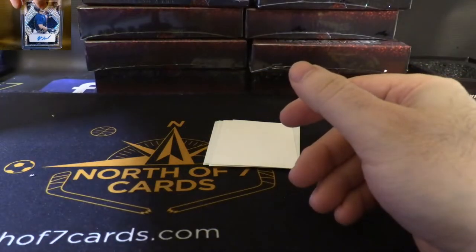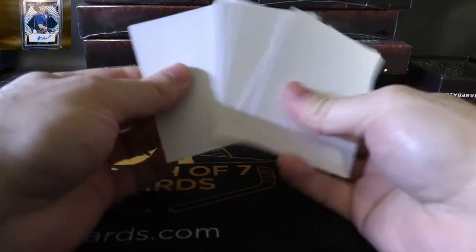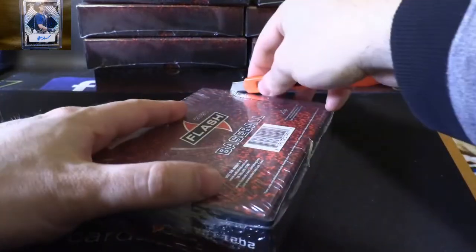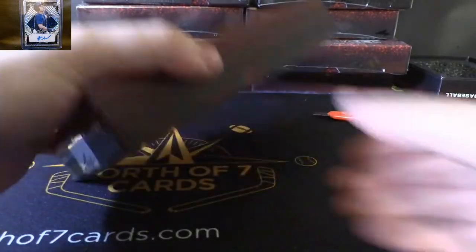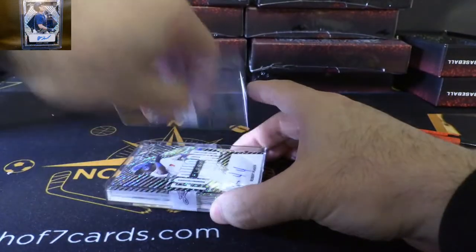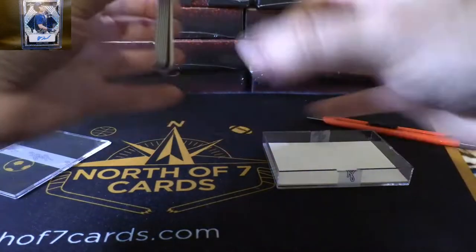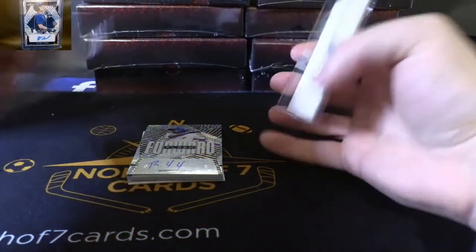Put you in the hit cam. There you go. Here's some just paper filler cards. Just showing you. I guess it doesn't matter, this cardboard stuck in there.